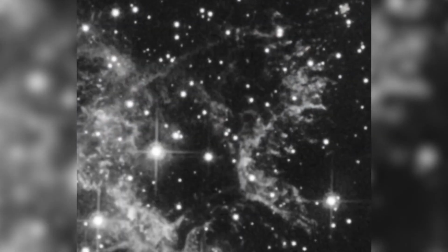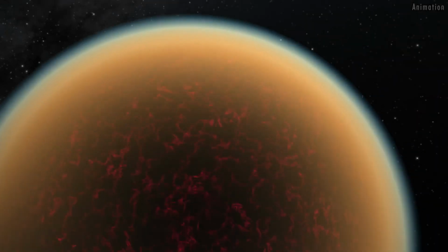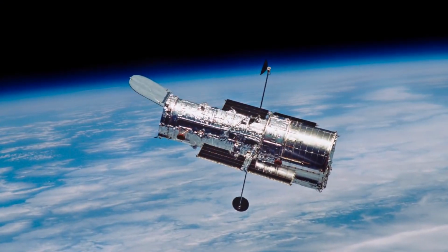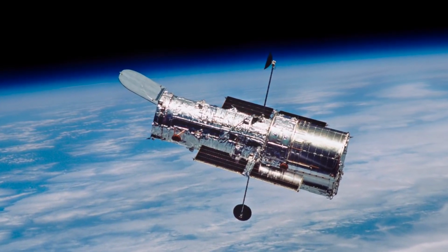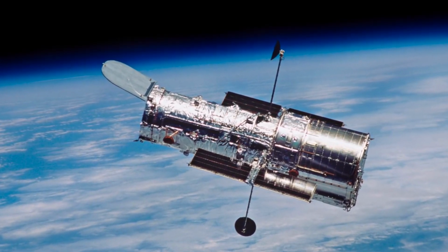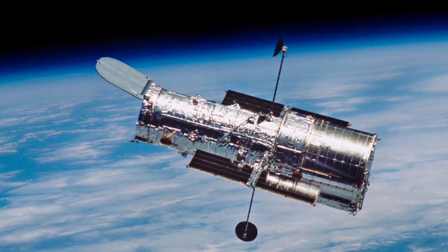It also detected a possible new second atmosphere formed on a distant exoplanet. And closer to home, Hubble spotted a comet lurking near Jupiter and its Trojan asteroids. These are just a handful of Hubble's recent discoveries. Hubble remains in excellent technical health and is expected to continue its exploration of the universe for years to come.